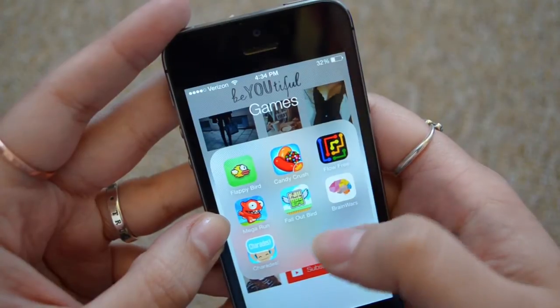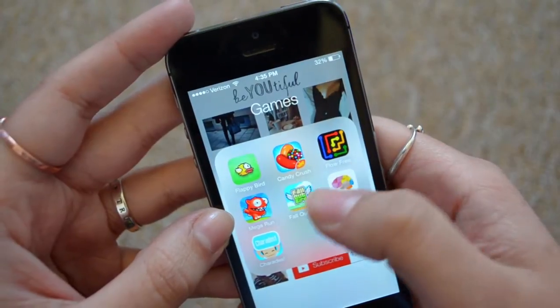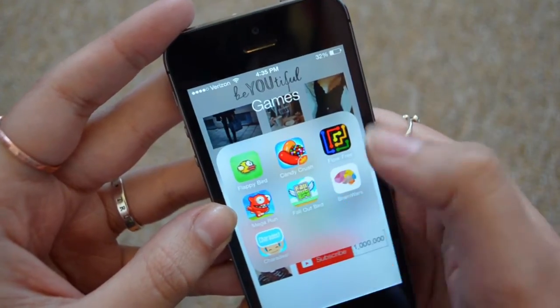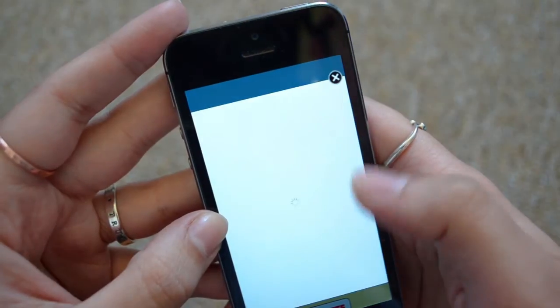I don't delete them, especially Flappy Bird, because you can't get it anymore. So I just feel like I need to have it, because if I deleted it, I can't get it back. So I just have that. And then Candy Crush, Flow Free, Mega Run, a Fallout Bird, which is basically just like Flappy Bird, but a Fall Out Boy version, which is actually super cute because it's the exact same idea, and it plays their music.